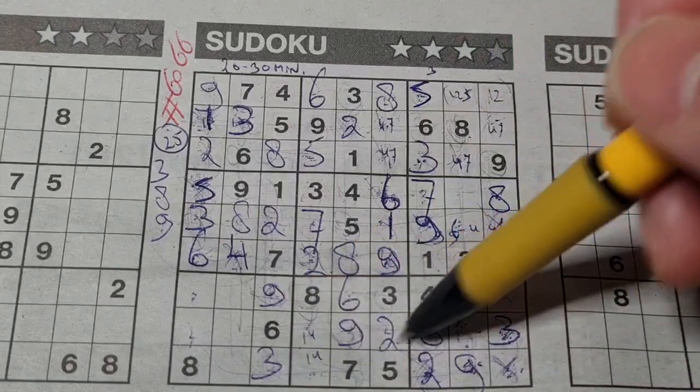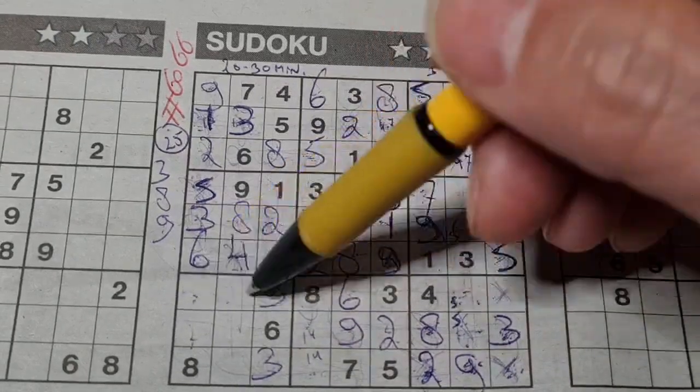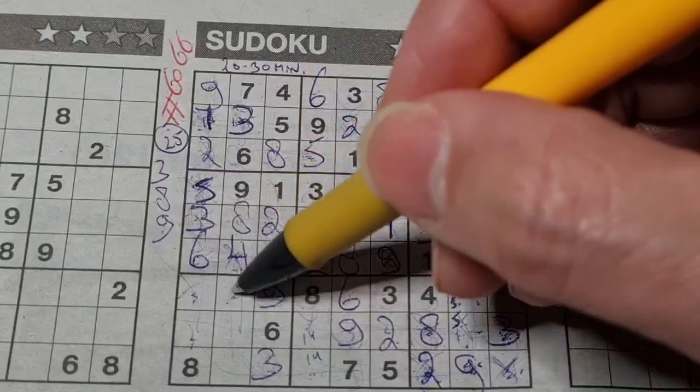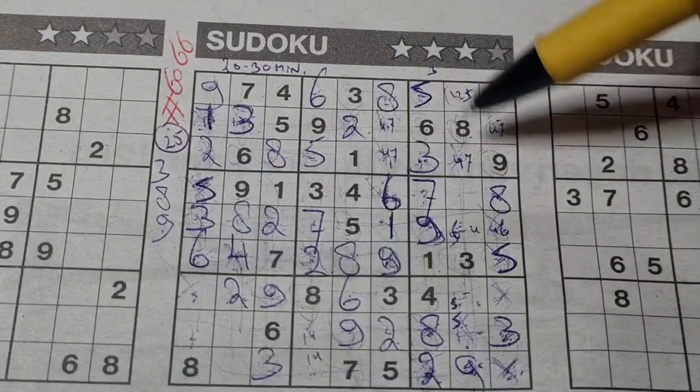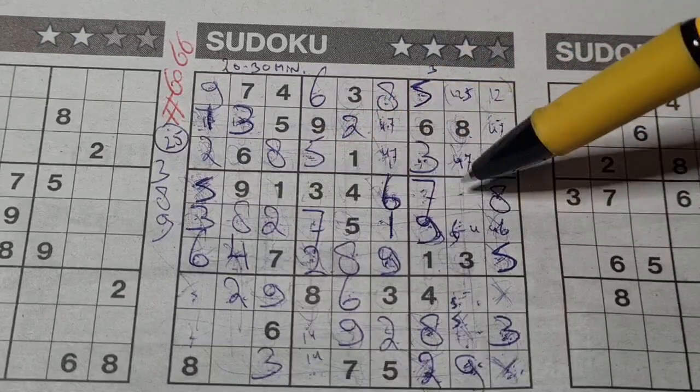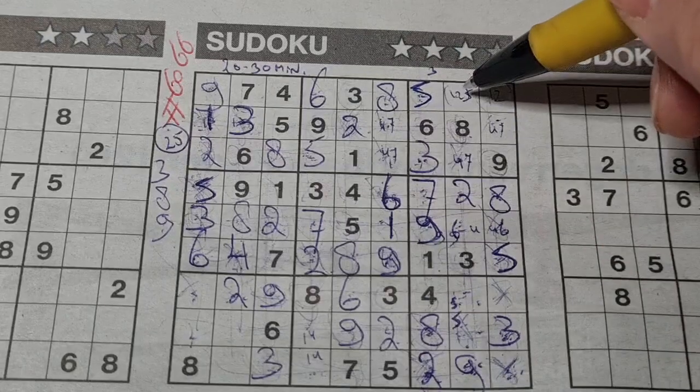Two in the last row, two in the row above. So in that row, the only two places left for the two should be here or there. You see here two in the first column, no two there, two should be there. Two in this row, two in the middle row, two in the row above. The only place left for the two should be there. One and a two.